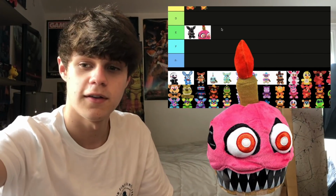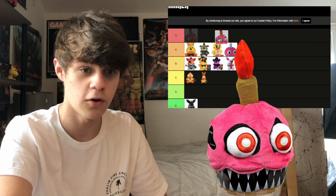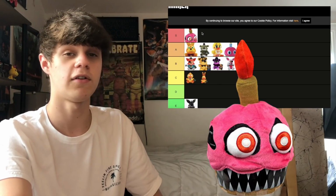Nightmare Cupcake. I have it right here. This is one of my favorite plushies. I think it's perfect. I don't see anything wrong with it. No printed on color. Big improvement from the original Cupcake plushie. I think it's really good. Definitely an S tier plushie.